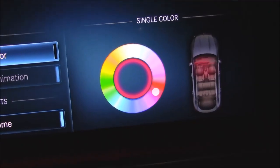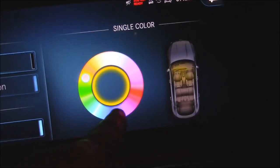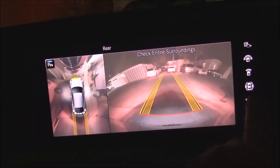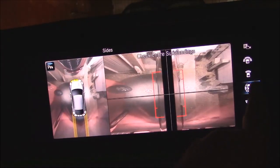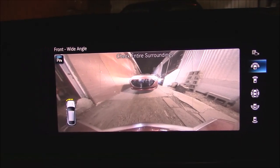You can also change the color of the cabin by running your finger on this dial here. Right now we have red outlines. I can press it and get blue, green. Hey, you're getting something for your money here, right? And here's what the reverse camera looks like in the dark, among other angles. Nice picture, pretty good quality.